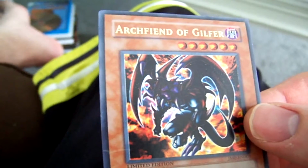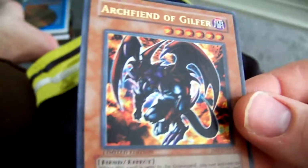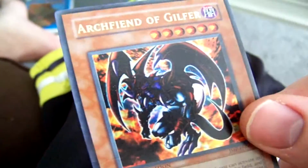I bought a ton of Archfiend of Gilfers last week. Well, I got the last 3. Threw them in with a lot. There's a crease on this one. Don't really care what I sell it for.